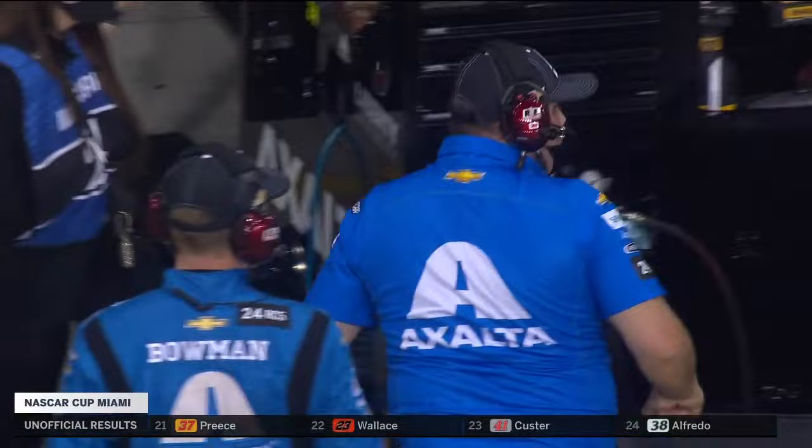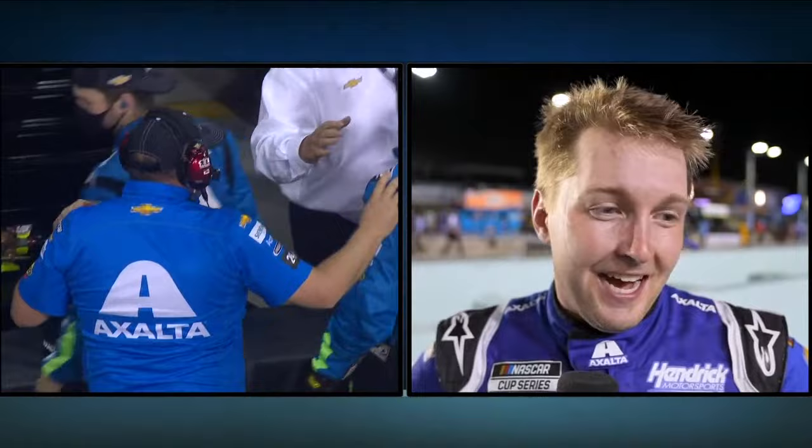Great boss in Mr. H, Jeff Gordon, Axalta. His car looks really cool. So I can't even believe it, honestly. It was just a really smooth day. And we worked hard in the winter on this track and can't believe it.